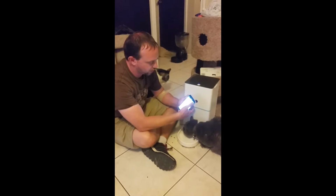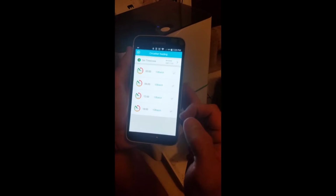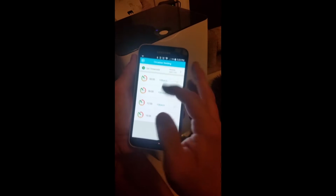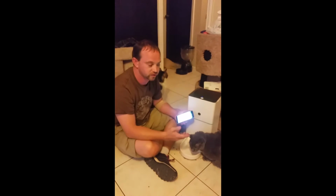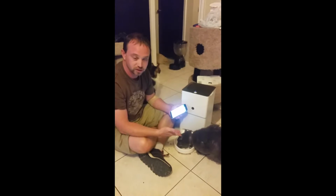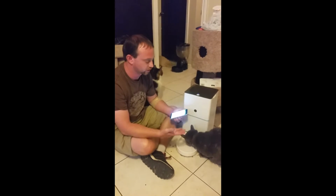So you're going to go into the app and you can go into the feeding schedule, and then you can put up to 4 different feedings, and I put it up for 10 batches at 6-hour intervals for our cats. By doing this, we used to feed our cats twice a day, in the morning and in the evening, and they would be starving. Now with 4 times a day, there's always food left in here, and they're very rarely starving.